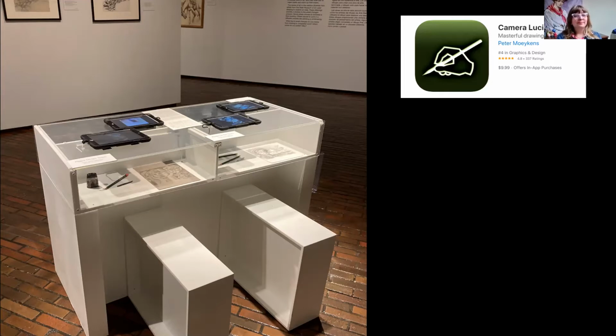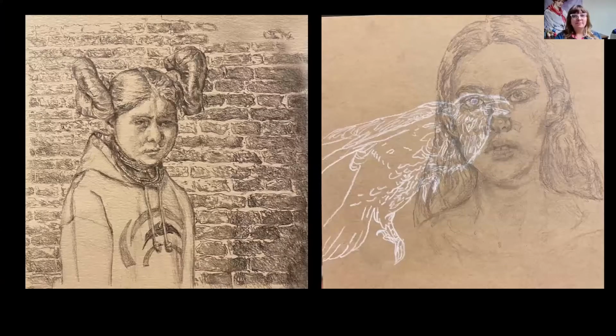What I'd love to do next, Sarah, is talk a little bit about the works that you created using the camera lucida. Does that sound good? Sure, that sounds great. All right, so here are two of the images, and we saw you actually working on one of these drawings in here. Can you tell me a little bit about what we're looking at and what inspired you, and what you want people to walk away with from these images?